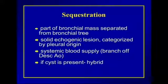Sequestrations receive their blood supply from the descending aorta, in contrast to CPAMs, whose blood supply comes from the pulmonary artery. We do now know that cysts can be present in sequestrations, and if that cyst is present with a systemic blood supply, we'll be looking at a hybrid lesion, combination of sequestration and CPAM.